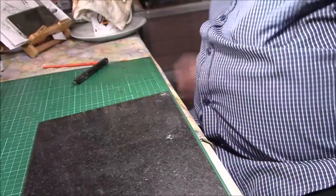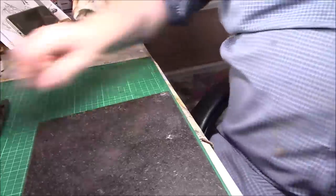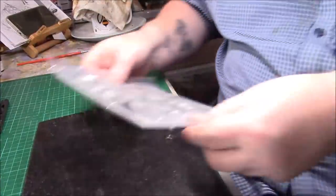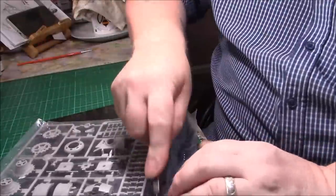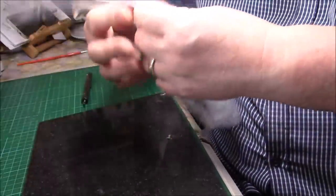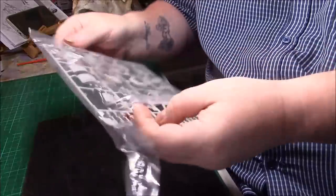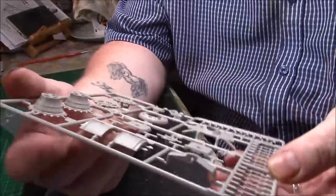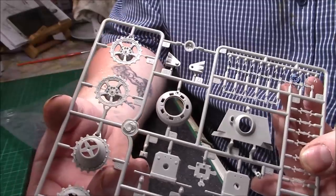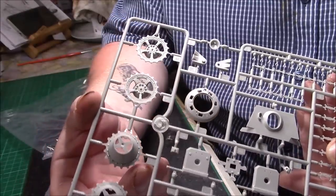Another nice sprue. Still quite a few to go here. And then we have a few small parts in here again. We have another gun mantlet, another cupola, which I'd say we probably won't be using, and more mudguards. And then we have the sprocket, which is quite nicely detailed again, and we'll be using this one.